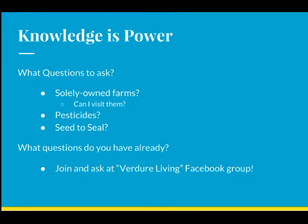There's a bunch of questions that you want to ask yourself. Does the company that you're going with own their own farms? Can you visit the farms anytime that you want? Do they use pesticides? What do they do with the plants that they reject, that don't live up to the quality that they want? How do they test for the quality? How do they distill? These are all questions that you should know the answer to, and you should be able to call these companies that you're interested in and get those answers.